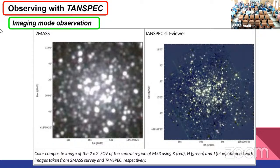So again, the same question: if you are covering the target in, let's say, more than two pointings, or four, five pointings, then what should be the optimal overlap between them so that you don't miss anything? Because the TANSPEC view is like this one.